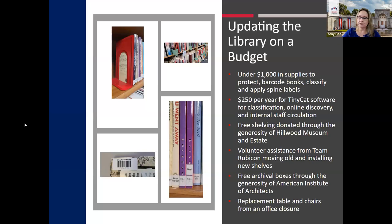What were we able to accomplish for under $1,500? We purchased the supplies that we needed to care for our books, to protect them, to repair them, to barcode them, and implement a classification system and apply spine labels. We built our library catalog on LibraryThing, which is a free tool available to anyone. You can create a home library with it. But TinyCat is a software that we adopted as our discovery layer. And it costs us only $250 a year to have a complete online searchable catalog of our library.